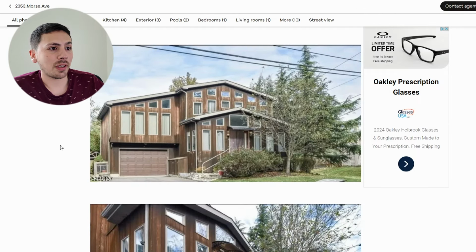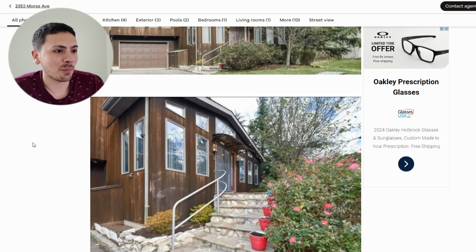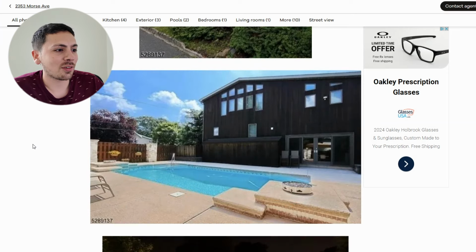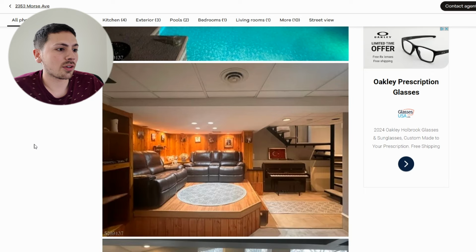Okay, we're seeing right away a bunch of windows, very different than a lot of homes. I'm guessing whoever built this house definitely loved that natural lighting and that very unique wood outside. Nice big backyard, nice pool, definitely liking that. Very unique. That's very nice.